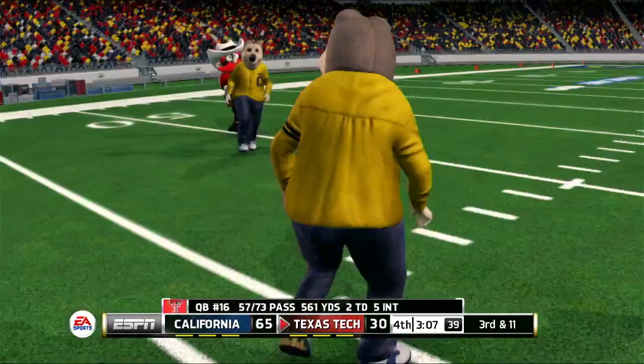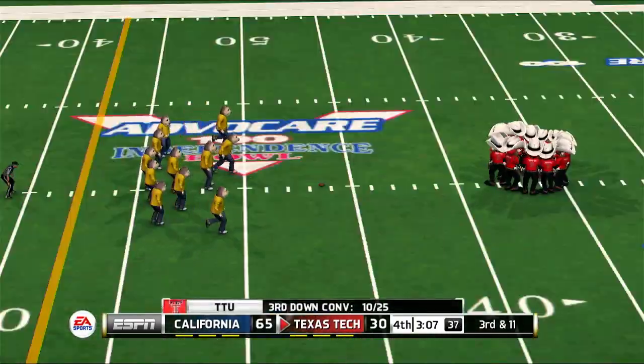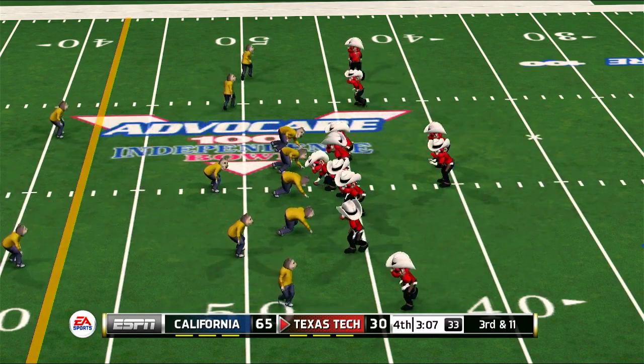Quick out to the receiver, and he can't make the grab. Number 18 was the intended receiver. Third down, and they need to get it inside the 43. Mike one. You ain't doing nothing today.